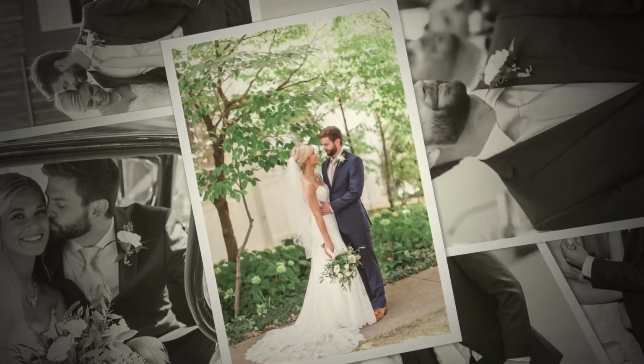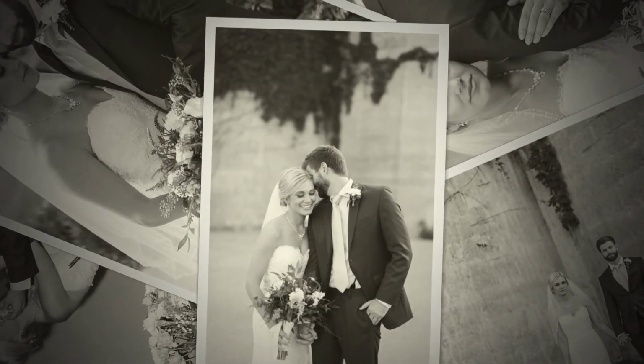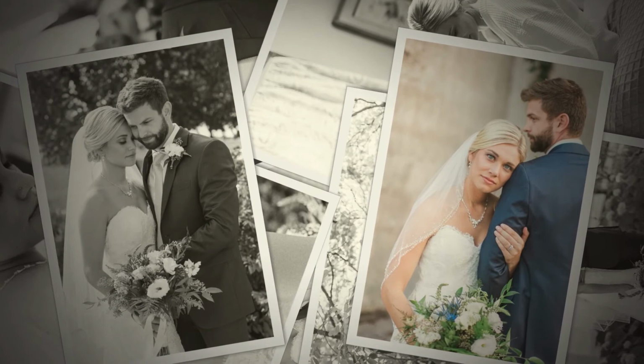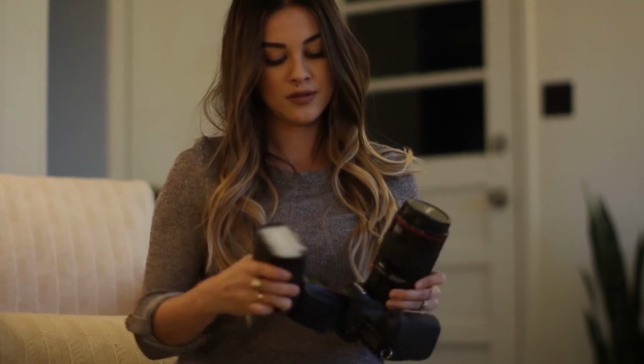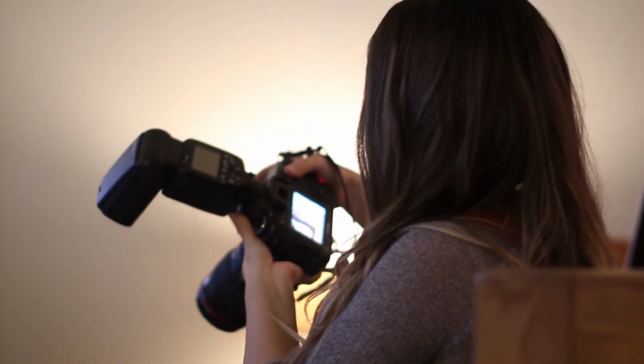So by the time their wedding day comes, I'm not just a hired person shooting their pictures. I can help portray how they are together as a couple because I actually know who they are. I would like to think that I am really personable with all my clients and I treat them more as friends than just that this is a job for me. I love what I do and I would never want to do anything else. So I hope that kind of sets me apart from a lot of other photographers.